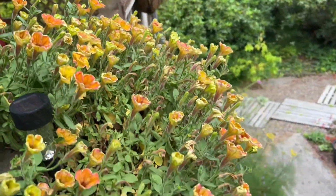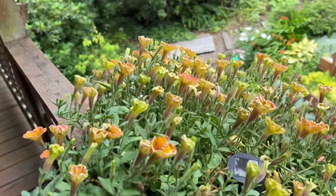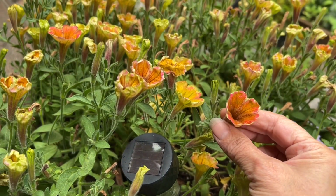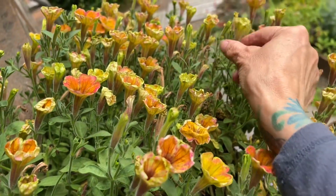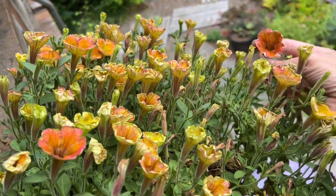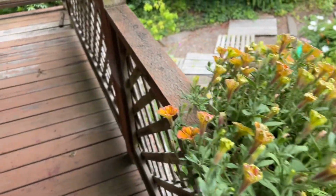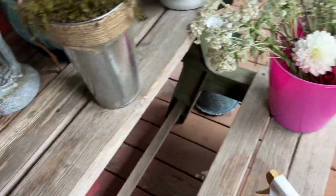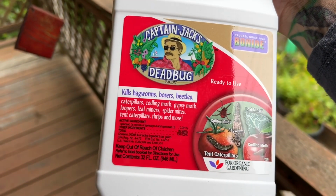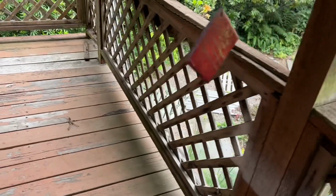I've been struggling with thrip on this container specifically. So what happens is the blooms open this much and then they stop. And at first they were only opening like this much and stopping. So now they're opening a tiny bit more, a tiny bit more. So I'm hoping that means that I've got some of this under control. I've just been using the Captain Jack's Dead Bug, and it takes care of thrips.